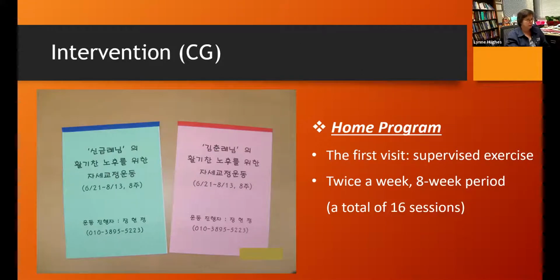The control group had the same exercise program, but they were only trained in this as a supervised exercise program once. And then they went on their own. So they did it as a home program. They did have a booklet with the written instructions as well. And they were instructed to perform the exercises twice a week for an 8-week period, again, for a total of 16 sessions.